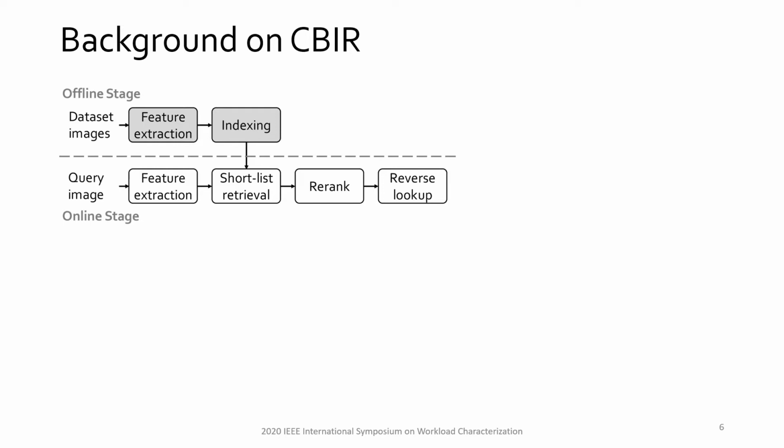CBIR identifies relevant images from large-scale image databases using the visual content of the query image. A typical billion-scale CBIR system consists of an offline and an online stage. During the offline stage, each database image is first represented as a feature vector using some feature extraction method, and then organized into clusters using indexing structures such as KD-tree or K-means.